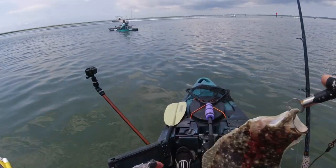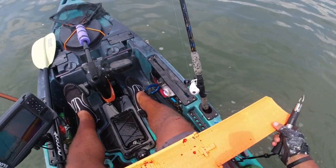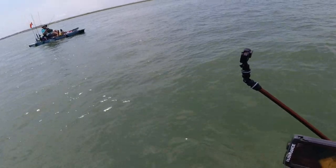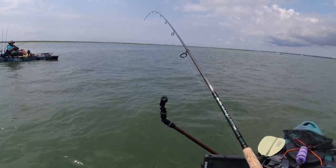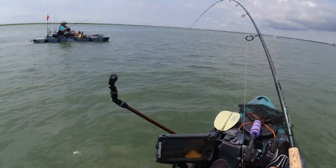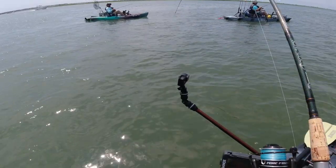It's 18 and a half. You want it? It doesn't measure out to a length that I need or that's going to be productive, so it goes back. I caught a couple of overslots, but nothing. I got a 19 and a quarter is the biggest one, and an 18 and a half. This one's going to measure out a little bit bigger than the others so far, and it's going to be caught on a live spot that's on a Captain Hank's Fathead jig.